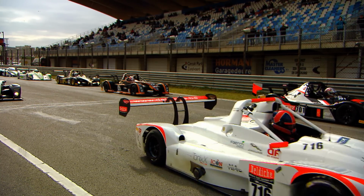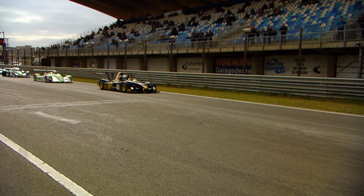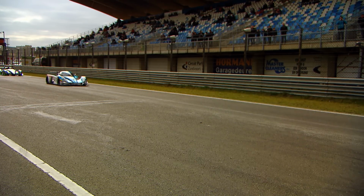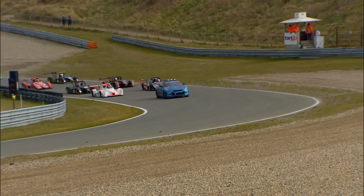The sun is out, but it can be very deceiving. There's 2 warm-up laps because track temperature is still just around 6 degrees Celsius, and warming up the tyres will be quite a challenge with all these cars weighing in under 600 kilos.